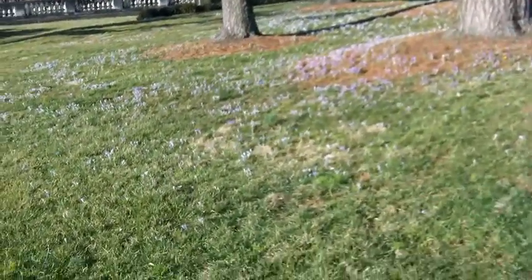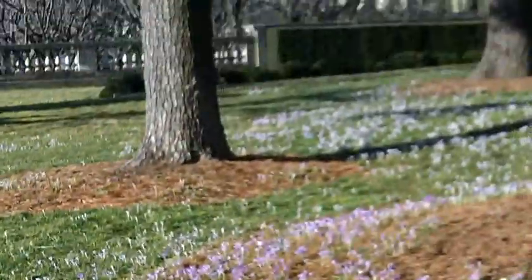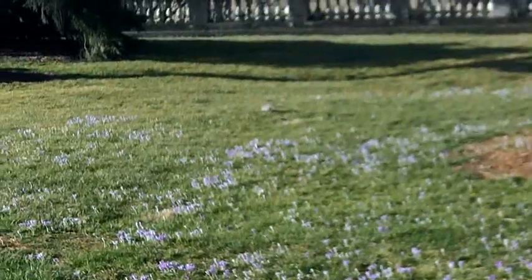Like a bajillion little, what are they again? Crocuses? Oh, very much so. And there's a squirrel hopping around over there. Yeah, hop, hop, hop. On this guy.